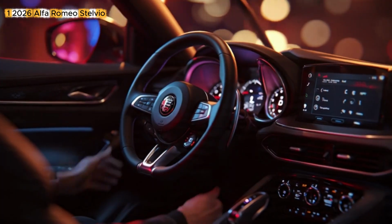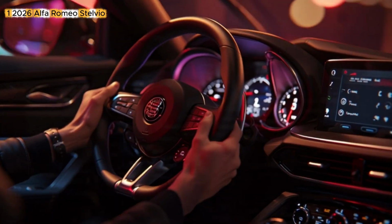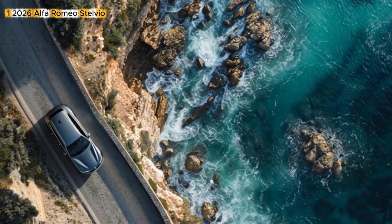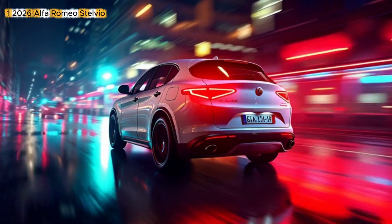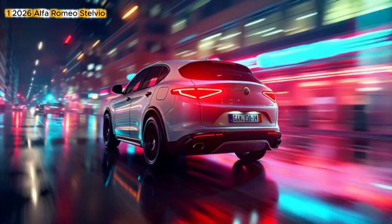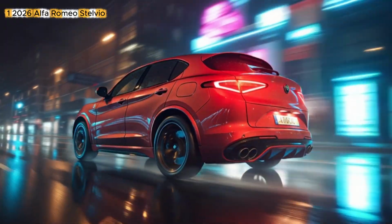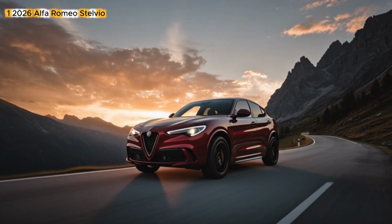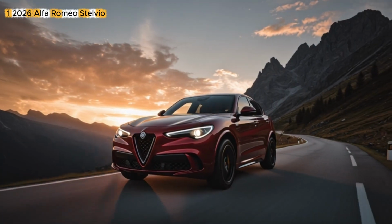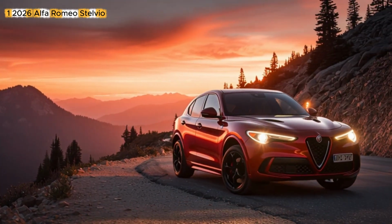The steering remains one of the Stelvio's highlights, sharp, precise, and engaging, giving drivers a sense of control that many SUVs fail to provide. Its suspension is tuned for agility, offering a sporty feel while still maintaining comfort for daily use. Inside, the cabin balances luxury and practicality with premium materials, supportive seats, and a driver-focused layout. Soft touch surfaces, aluminum accents, and leather upholstery give it an upscale feel.